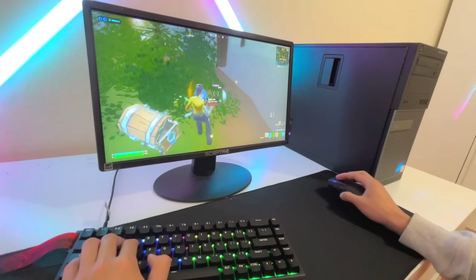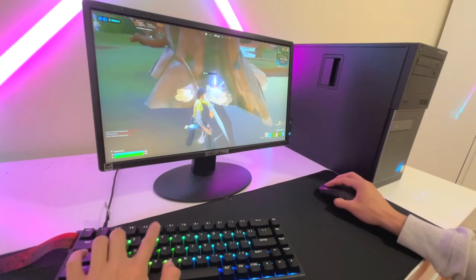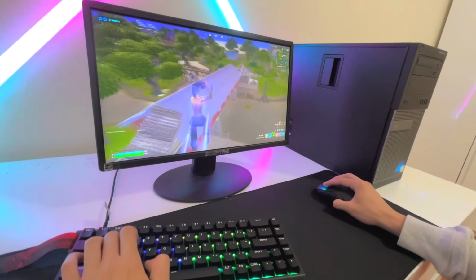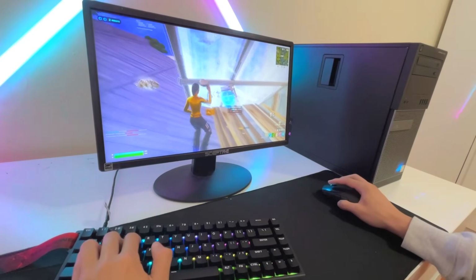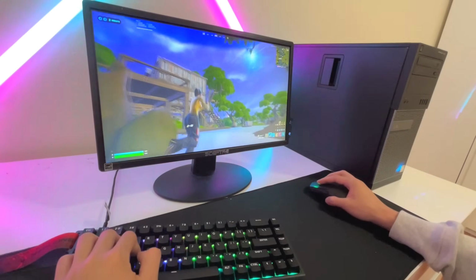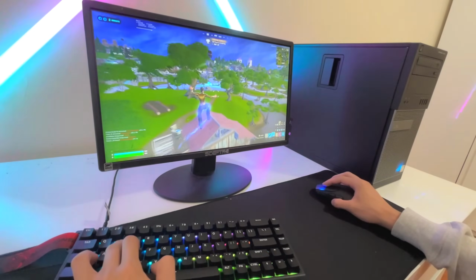For the most part though, we're not really getting frame drops, so that's pretty good. This PC is actually really good. The potential from this thing after optimizing it was actually perfect. I see someone. Oh my, bro, it literally feels like I'm not even holding a mouse. This feels so weird. I'm also pushing my head a little closer to the monitor just because of how small the screen is, because 21 inches for a monitor is actually crazy small.